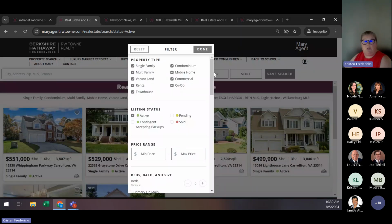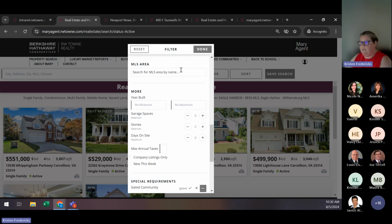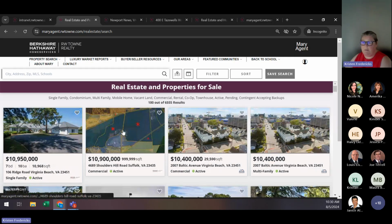If for whatever reason you do need to reset your search, maybe it came up with 0 or you want to go ahead and just reset it from here. Maybe you're doing multiple save searches. You can certainly go ahead and just use the reset button. It is just going to reset it back to the default on here, and you can go ahead and click done, and it brings us back to our main account on here as well.